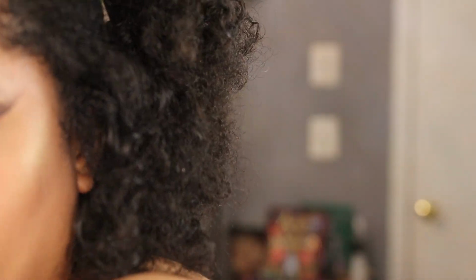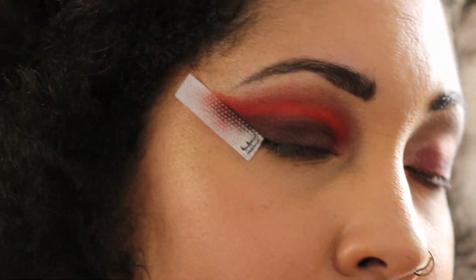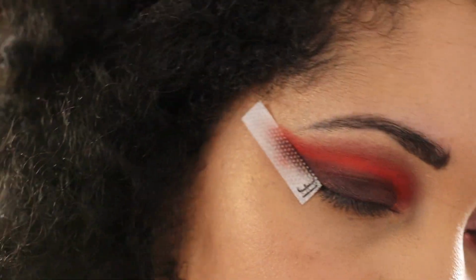I'm just trying to see. I wonder if, let me turn the light off and see, can we tell? Oh, yes, yes, yes, we can. Yes, we can. They're not here yet. Okay, I was really worried for a second. We can see it, y'all. Can y'all see it? That's very interesting. I like that.